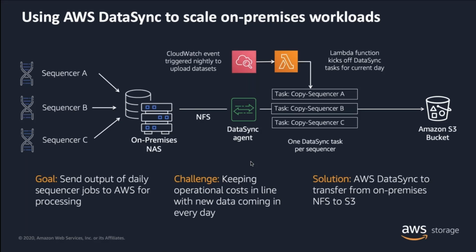Now, every night when they run DataSync, they don't want to copy all the data that they've copied on previous days. They only want to copy the new data that's been generated. So what they did was they created 3 tasks, one per each of their sequencers, because all their sequencer data is going to different top-level folders. And then they created a CloudWatch event that triggers on a nightly basis to upload the data sets that were generated just for that day.